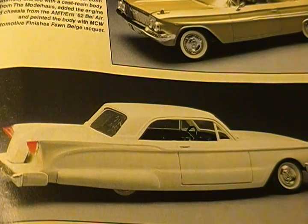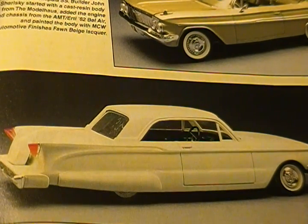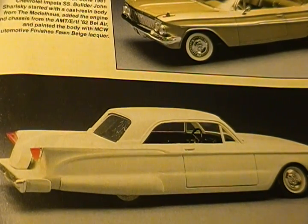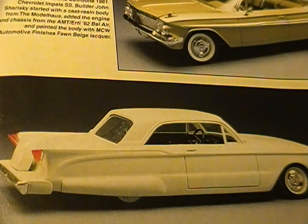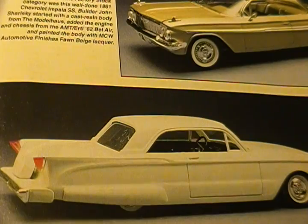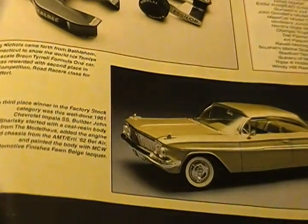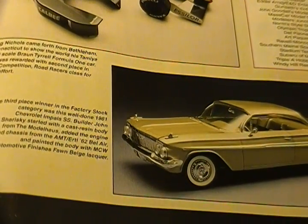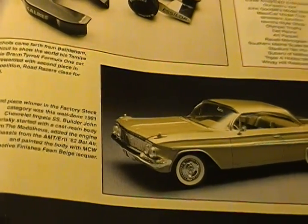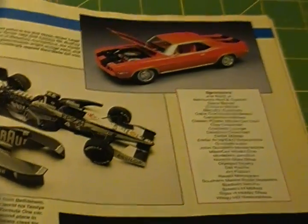What is it? I'm not even sure what that is. It looks like an Impala. Something like that. Yeah, that's an Impala right there. I think that might be the same car, only customized. IndyCar and a Camaro.